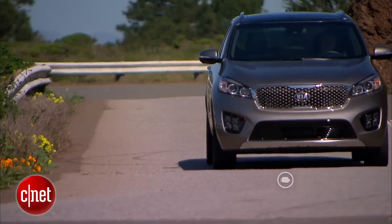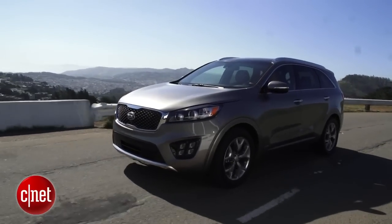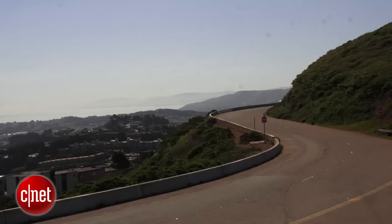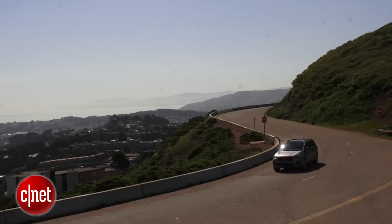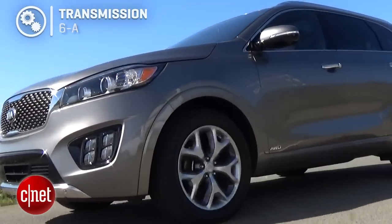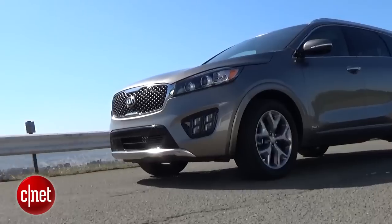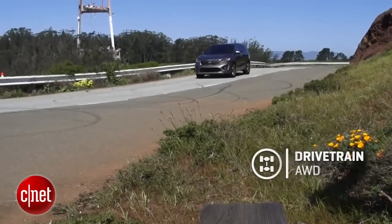Now, I mentioned the 2-liter 4-cylinder engine under the hood of this car. That's got direct injection, as do the other engine options for the Sorento, but it also has a turbocharger. So that gets us 240 horsepower, 260 pound-feet of torque, which is decent for this vehicle, almost up to the levels of the V6. That's mated to a 6-speed automatic transmission, and we've got a manual mode here so I can choose gears. That takes the place of a low-range idea, so if I need 3rd gear, 2nd gear, I can choose those. This goes through an all-wheel drive system in this vehicle.